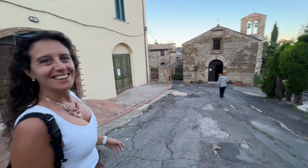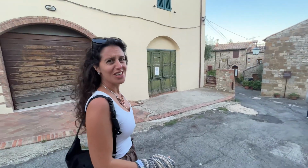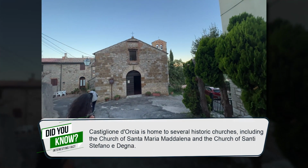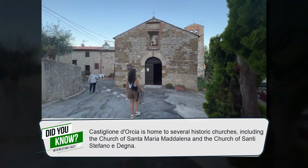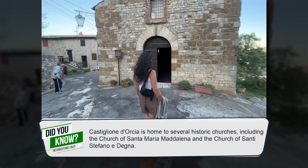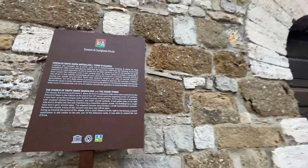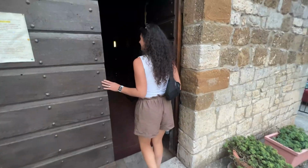You excited? Yeah, it's probably one of the oldest and cutest small churches in the whole world. Yeah, this is incredible. Look how old this church is. Look at the old bells up there too. Wow. If I could marry again, I would marry here. This is beautiful. There are several churches around Castiglione d'Orcia. One of them is Santa Maria Maddalena, and then there is also Salimbeni. Yeah, these are both beautiful churches.